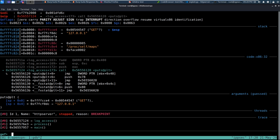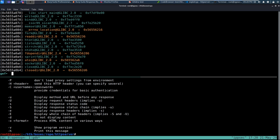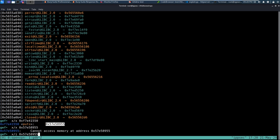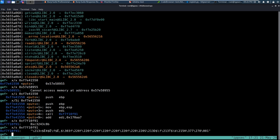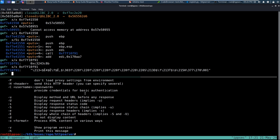And if we look at what puts is, if we do GOT puts and look at this address, this should be system. That's in libc. Simple way to know, let's just look at the script. System is F7E165E0.